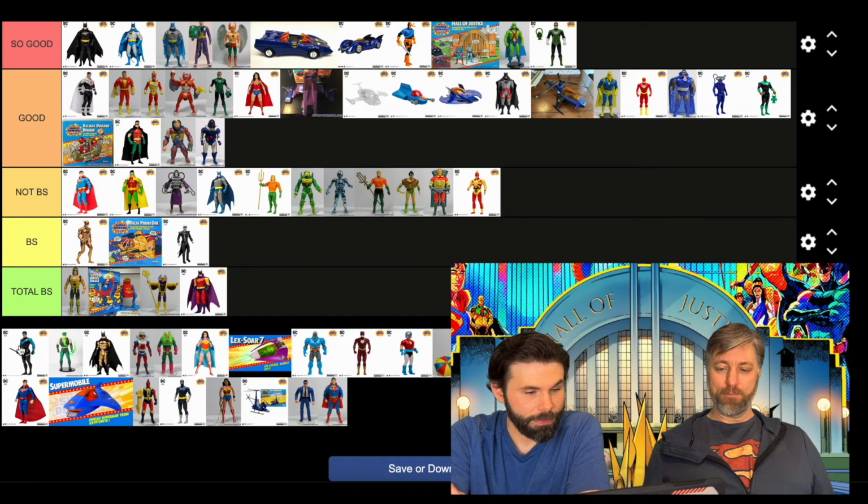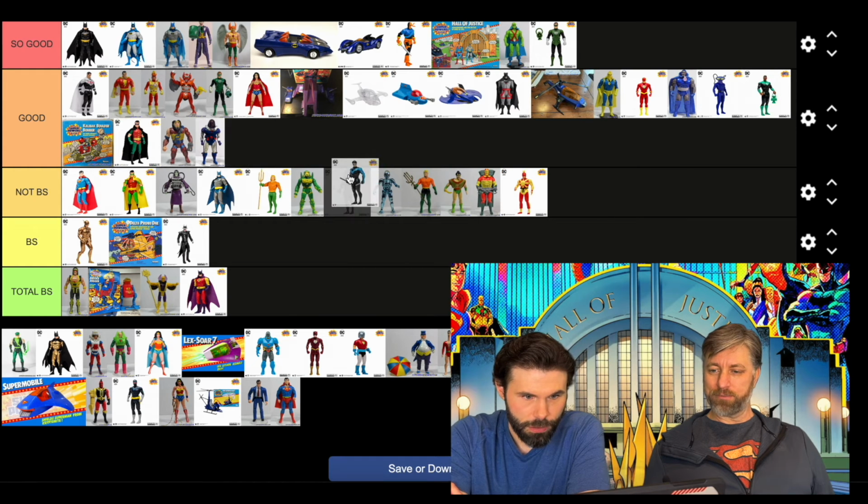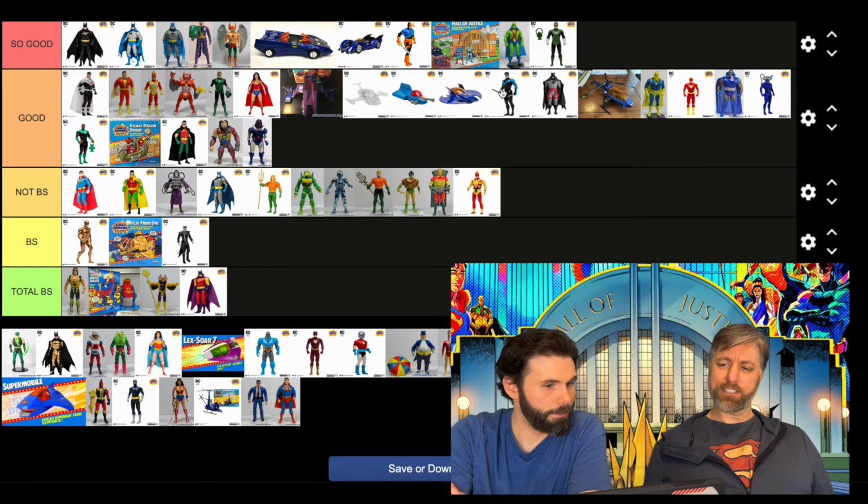So 100% agree with that. I'm thinking he's a good level for me. Yeah. All right. I'd put him in at the middle-ish area. Put him above Thomas Wayne? Yeah, I'd do that. I think that's a good spot for him.